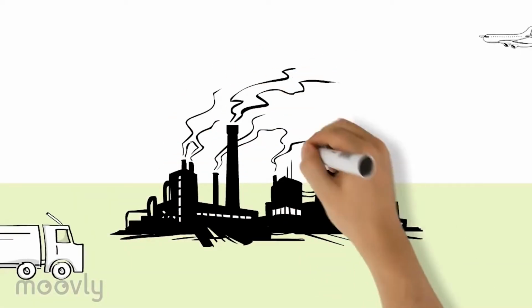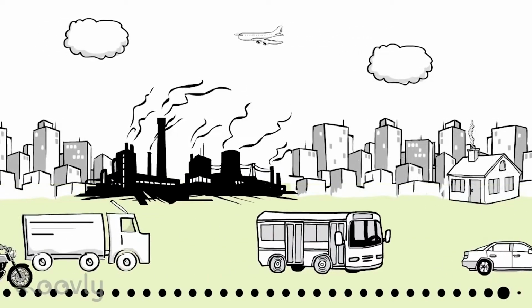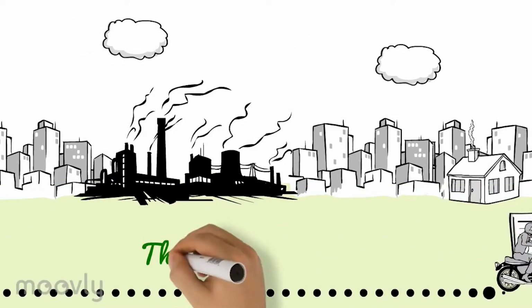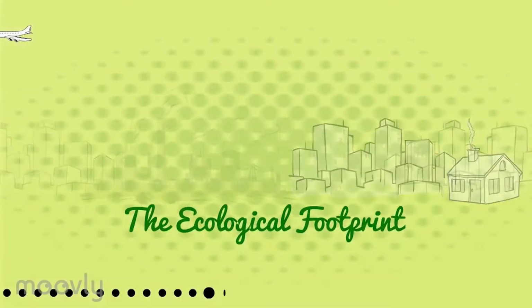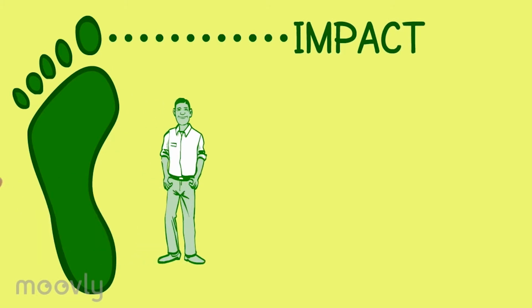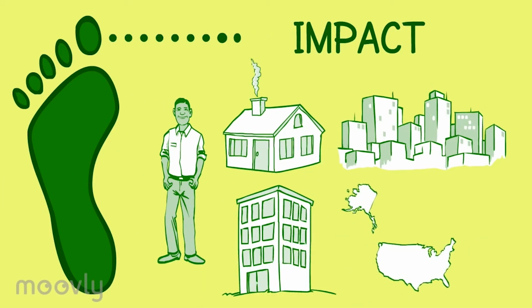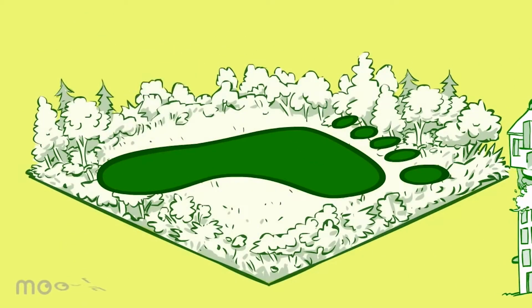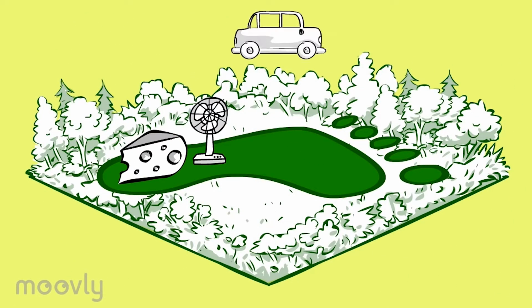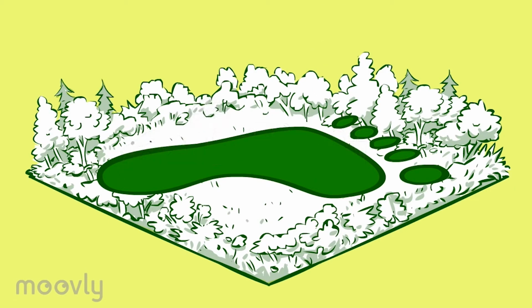Our human activities consume resources and produce waste, and nature needs to have the capacity to meet these demands. The ecological footprint is a way to measure our human demand on nature. Every one of us has an ecological footprint. The footprint represents the impact of a person, a household, a city, a business, or a country on nature. Things like food, energy, transportation, goods and services all contribute to our ecological footprint.